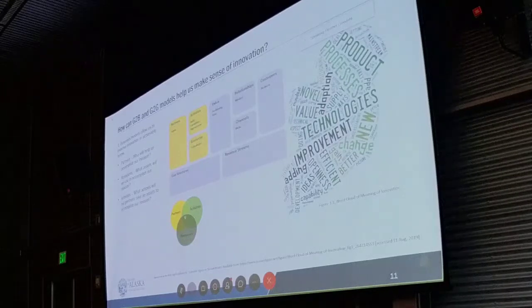So then the state of Alaska becomes the provider of the infrastructure. We also become the governance entity over our business processes. Our business processes are defined by statute. So it all ties back to what we're legally supposed to be doing, the services that we're supposed to be providing to the state of Alaska.